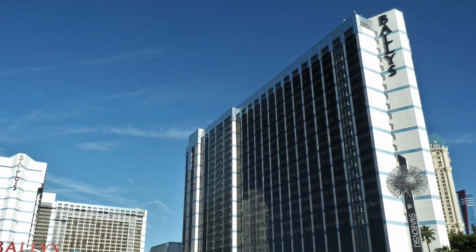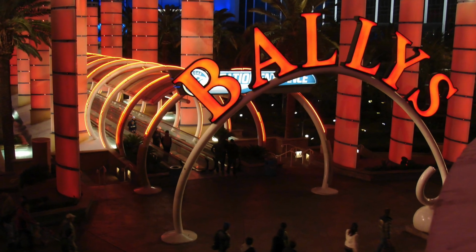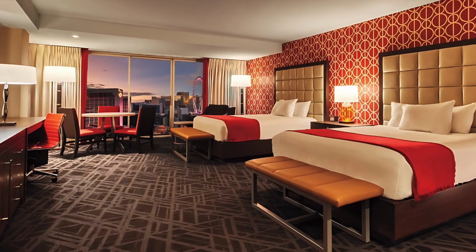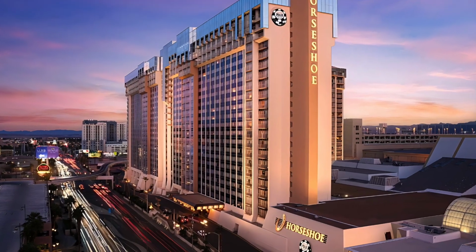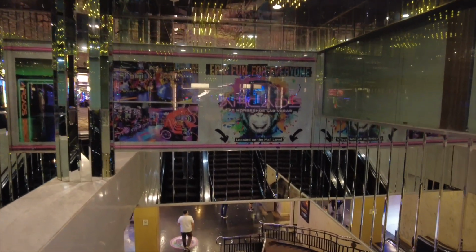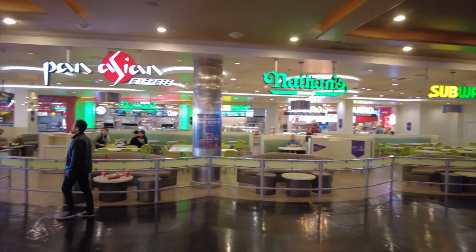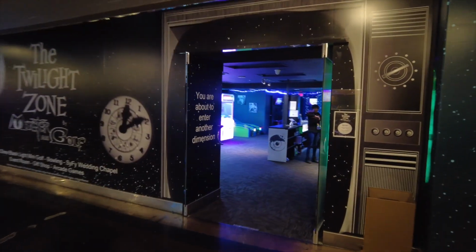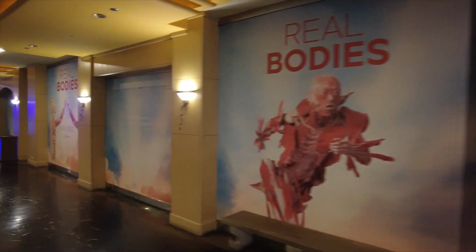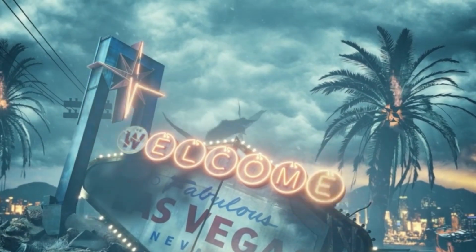Bally Manufacturing purchased the resort in 1986 and renamed it Bally's Las Vegas. Following a renovation, Caesars Entertainment rebranded the property to Horseshoe Las Vegas in December 2022. If you take the escalator down from the casino level, you get to a little indoor-type mall. There are several activities to do, such as mini-golf, a dino safari, an arcade, and the Real Bodies exhibit. A Game of Thrones exhibit is scheduled to open in summer 2024.